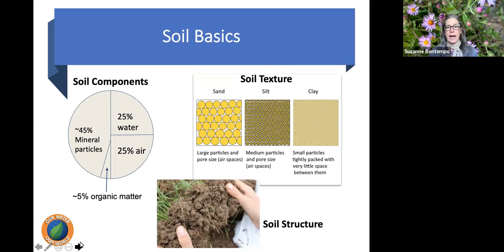But then we have something else, which is soil structure. Soil structure is how those soil components fit together. And what we're striving for is to have a really good soil structure that allows for water and air and nutrients to infiltrate into the soil, but also allows the soil to stick together in a way that it won't crumble, but then also is not so tightly packed that roots can grow with ease. Earthworms and other microorganisms can move around with ease. And that's what we're trying to achieve.